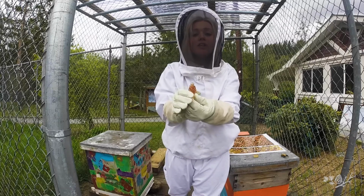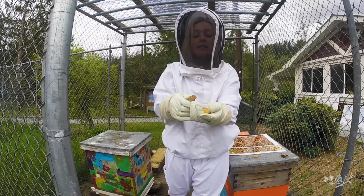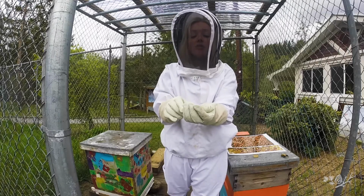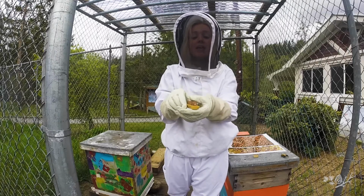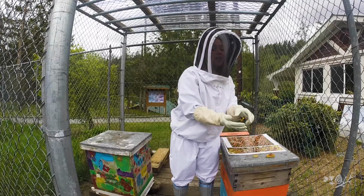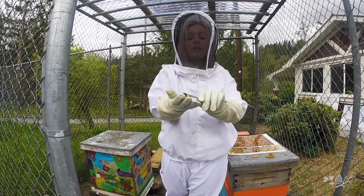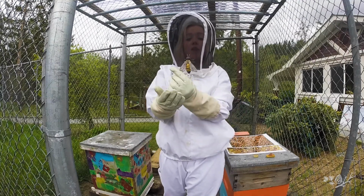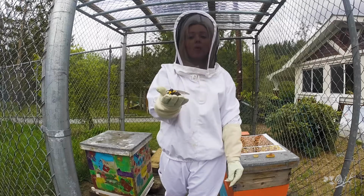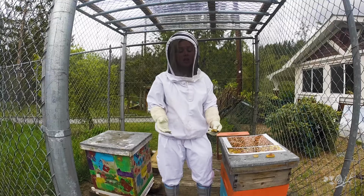The pupa starts to develop legs and eyes, and wings will start to develop, but it stays within the cell, and it is still being fed by the other worker bees. Once it has fully developed, it becomes an adult bee, and it is fully developed with colors and wings. So that is the life cycle of a honeybee.